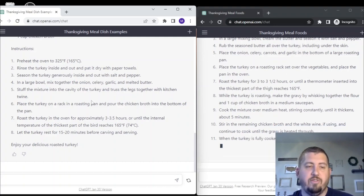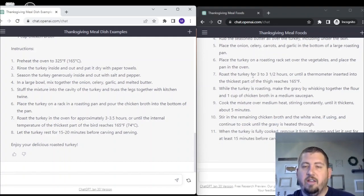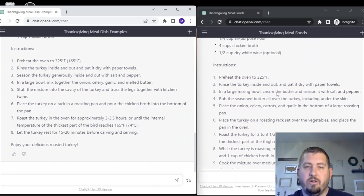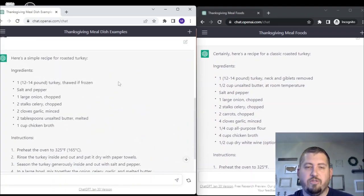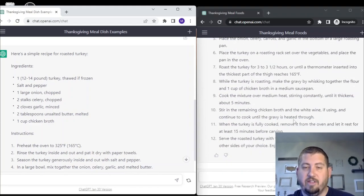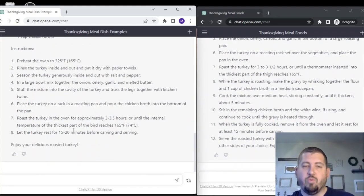The instructions on this one is only 8, whereas this one is considerably longer on the original ChatGPT. I'm not sure why. Ingredients, 2 stalks, 2 cloves. Okay, so it gave 4 cloves, 2 tablespoons of butter. On this one, it added flour, which it didn't have on this side. Chicken broth, it didn't have on this side. White wine, it didn't have on this side. So that's why the instructions are gonna be a bit longer. But as you can see, it was considerably faster on the original plus one.